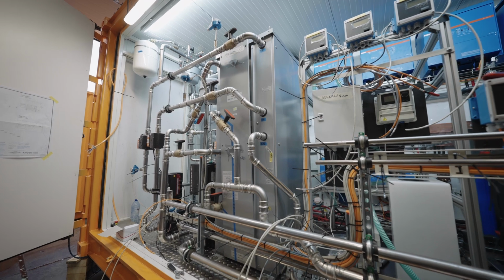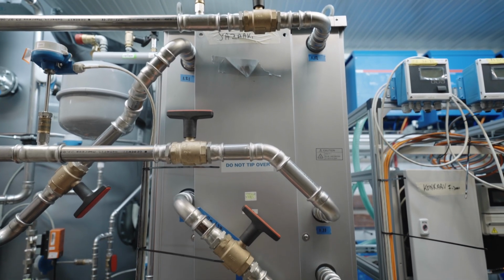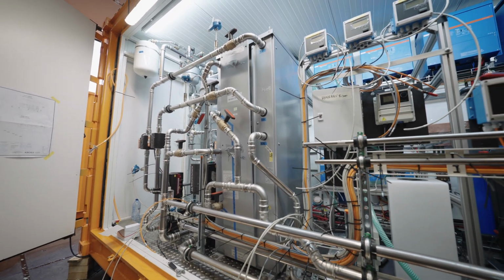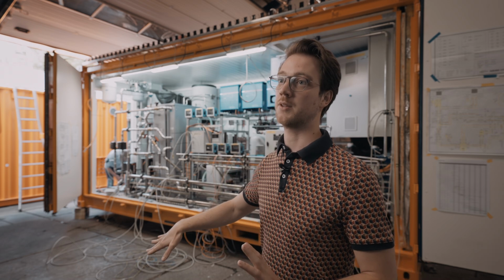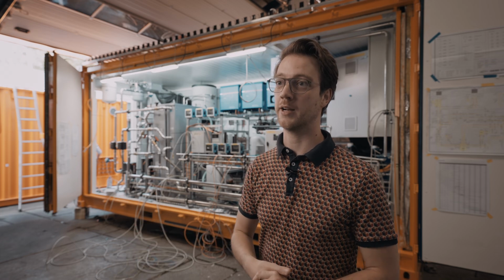That's taking in water that's around 80 degrees. It's pushing that back out as water of, say, 60, 70 degrees. But it's also taking in water that's, say, 10 degrees Celsius and pushing water out that's 8 degrees Celsius. And 8 degrees Celsius is a beautiful temperature for air conditioning.